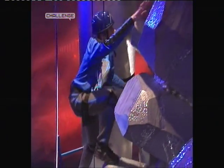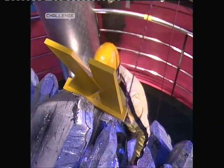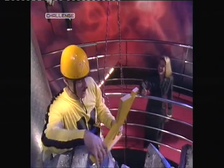We know how tough she is from the assault course. Can she do it? Can she catch Andy? It's going to be really close, but it is Andy Wilbur who wins it. Well done. And Caroline is second and in with a chance of being the fastest runner-up.